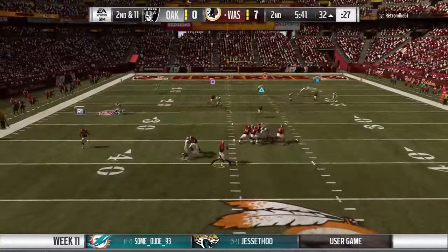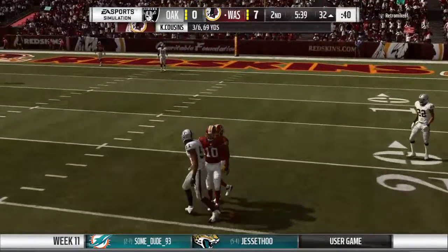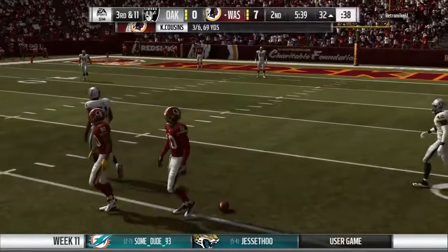Cousins now on 2nd down. And the hit jarred it loose. It's incomplete.